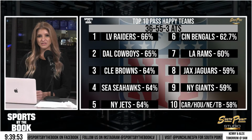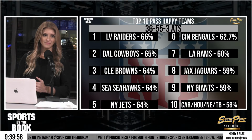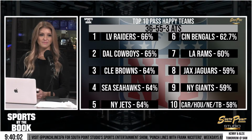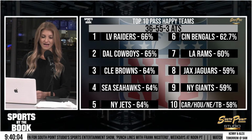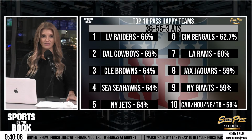This one, I have to tell you, the Las Vegas Raiders made a huge jump. They were 5th last week, and now they jumped up all the way to take the number 1 spot. The Raiders, 66%. Now, no Minshew in. Think they're going to Desmond Ridder, waiting for O'Connell to come back there, but still cannot get that run game going. Dallas Cowboys, number 2, 65%. Cleveland Browns, 64%. Seahawks, 64%. Big win for them over their division rival in the Arizona Cardinals.